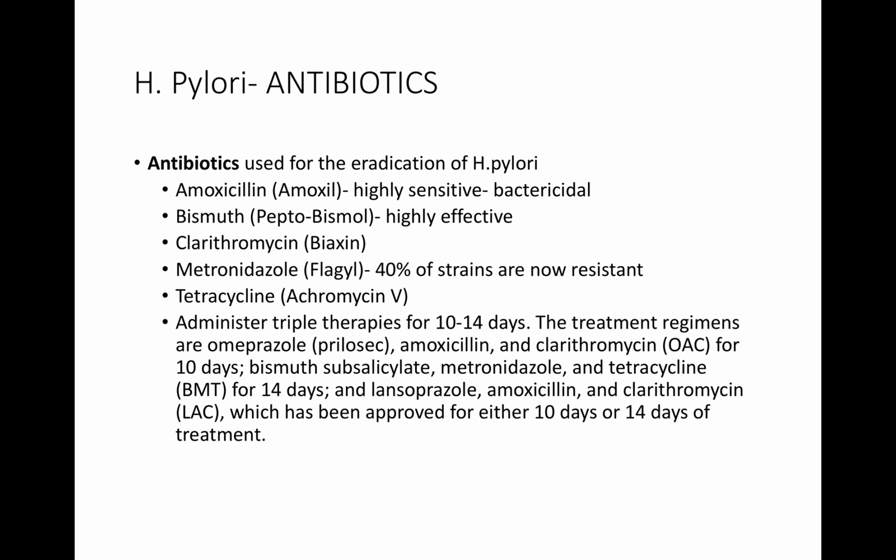This is what's suggested from that committee, that conference. They say administer triple therapies for 10 to 14 days. So you're never just going to give one of these. The treatment regimens are Prilosec, amoxicillin, clarithromycin for 10 days; bismuth, Flagyl, and tetracycline for 14 days; and lansoprazole, Flagyl and tetracycline, amoxicillin and clarithromycin, which has been approved for either 10 days or 14 days. So you can see it's not all of these, but one group of 3 is what they suggest now.